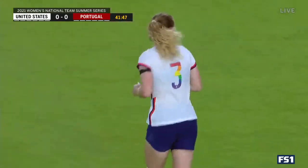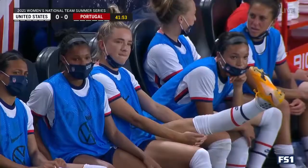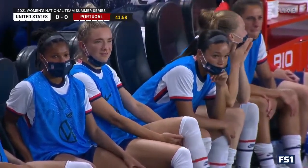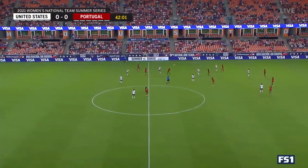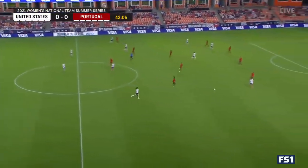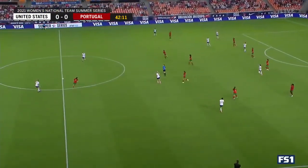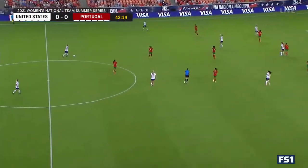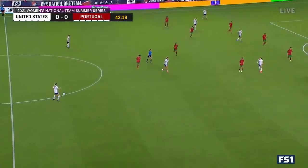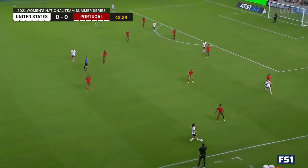Sam's sister, Kristie Mewis, available tonight on the subs bench. Has had a very good year for club and country, and is in the mix, certainly, as we see her. This is her home stadium as well, Kristie Mewis. Upfield it comes, U.S. looking for one before the half ends. They've dominated all the numbers, but not so efficient in that final third so far.